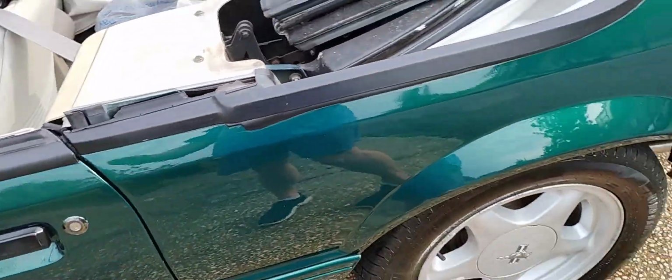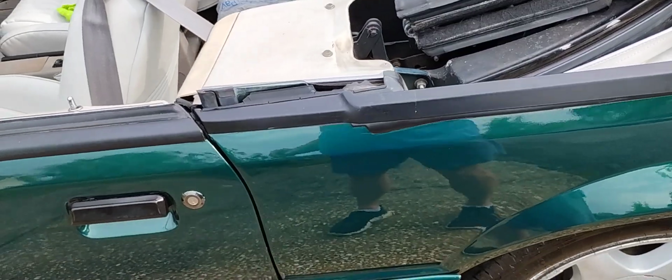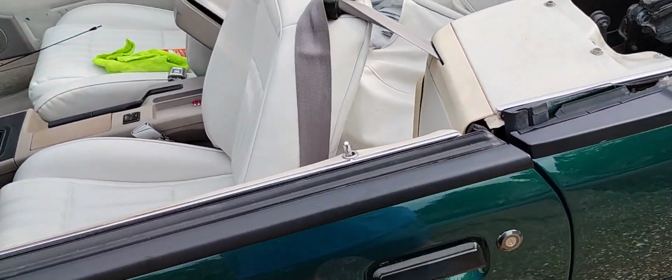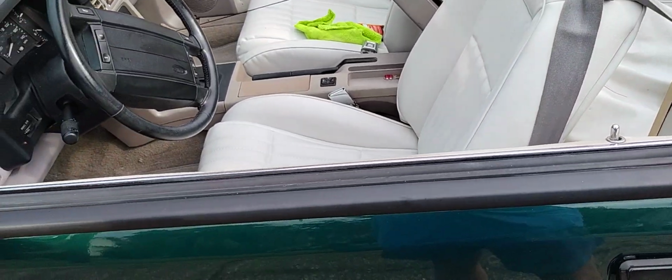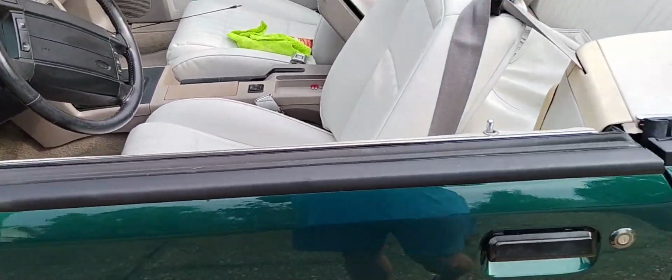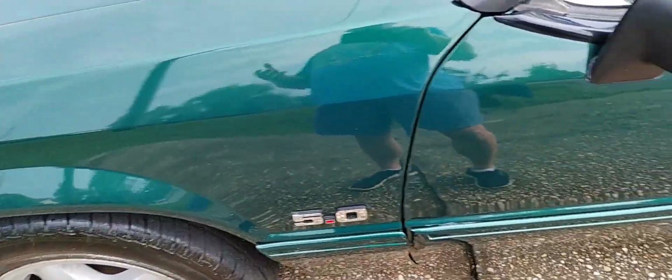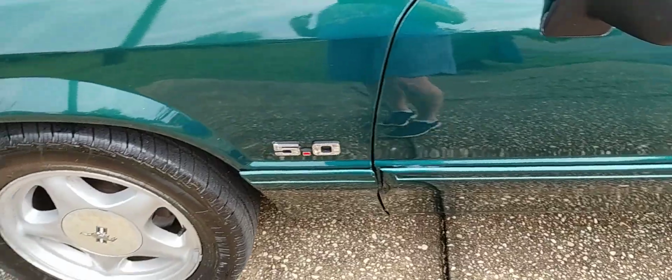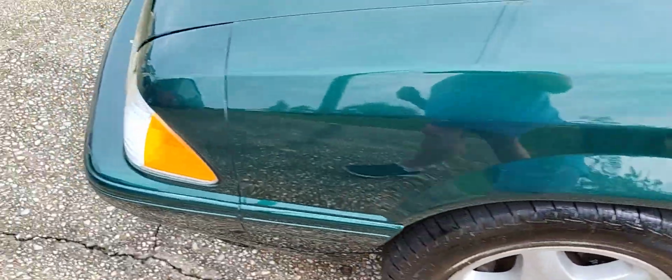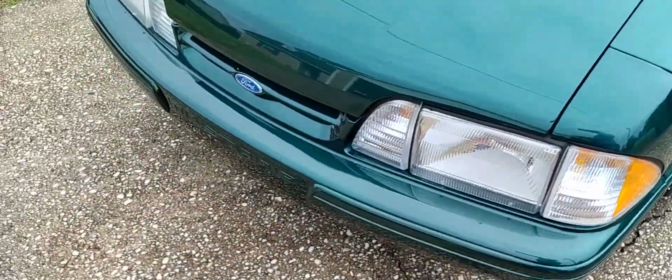The top's completely brand new. The leather for the seats is completely brand new. The carpet inside's completely brand new. So if you're wondering why I haven't done a lot of card videos, it's because I've been playing with this a lot. Now we're going to be driving this car to a card show next weekend in Milton, Florida.